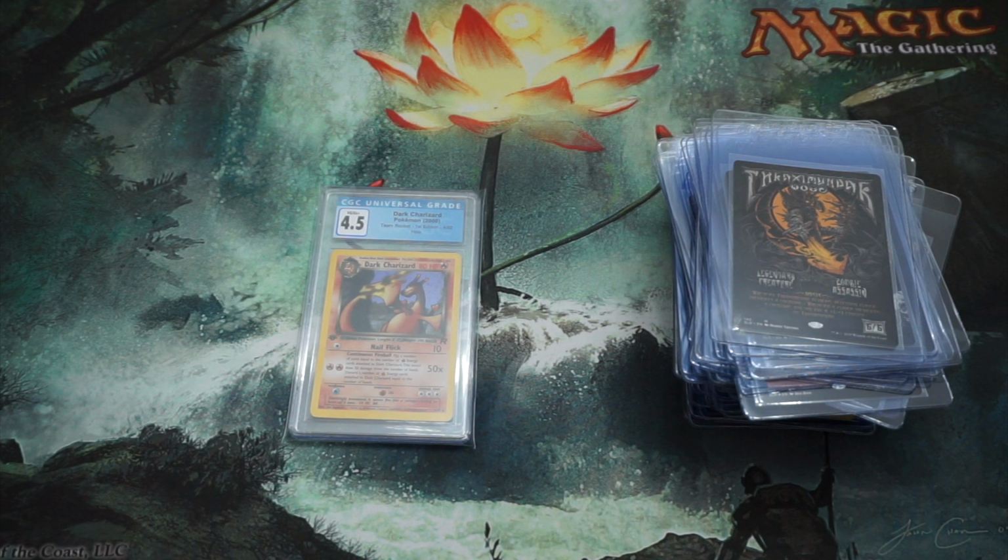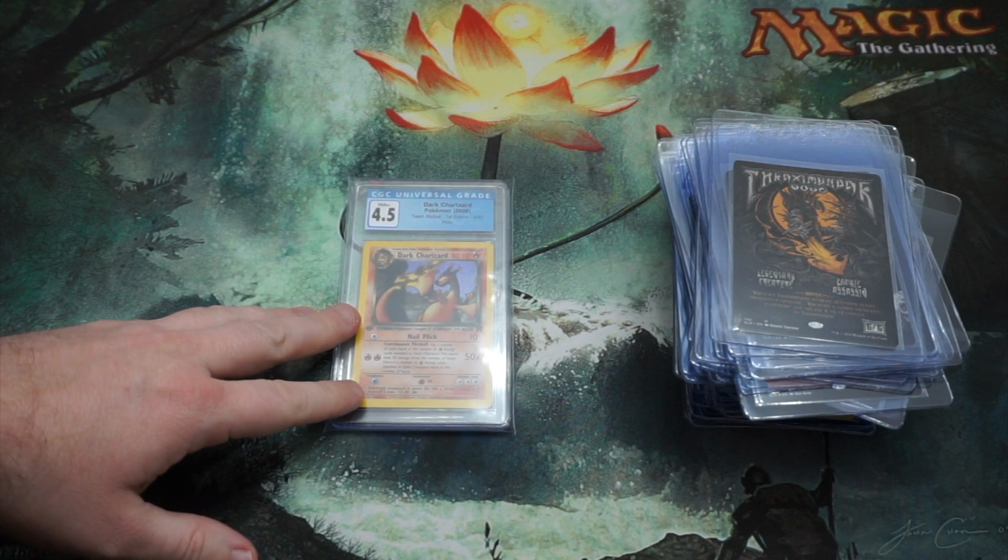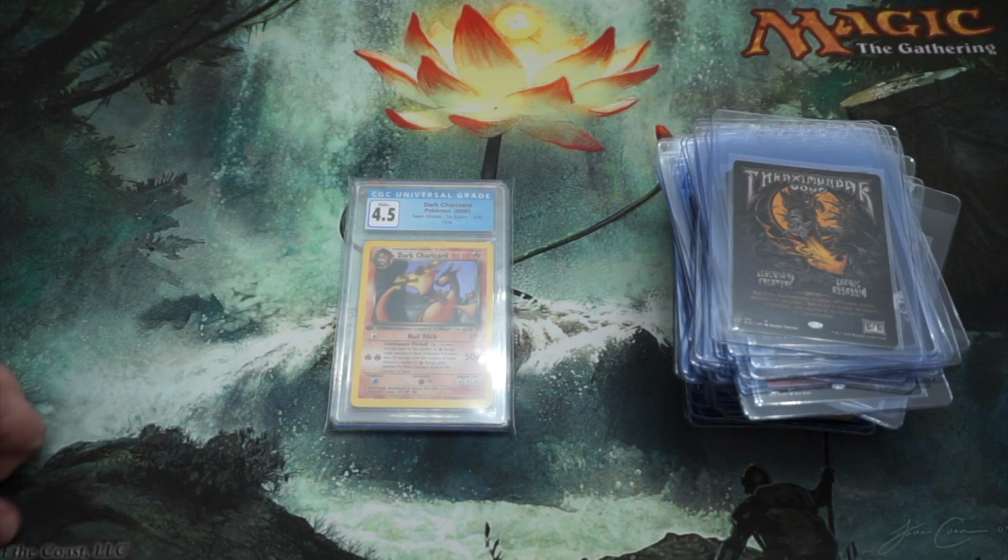So if anyone else out there is submitting their stuff to not PSA, but to CGC, good luck to you guys as well. And I will definitely be doing a reveal video of these cards when they come back, and analyzing and scrutinizing them as best I can at that time.